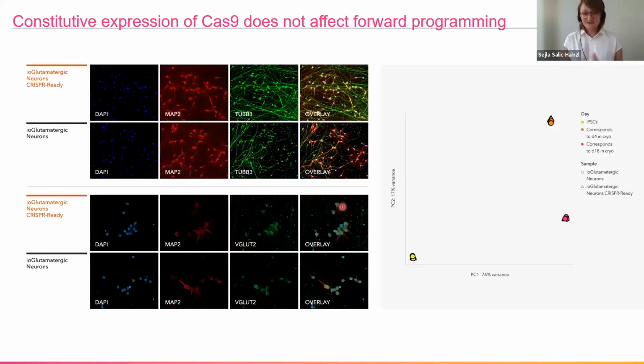So we took the iPS line of the glutamatergic neurons harboring the transcription factors driving the forward programming process, and we forward programmed the wild type cells and the Cas9 expressing cells. By showing you this IF, I hope I can convince you that Cas9 expression is not hampering the forward programming potential. And by showing you this PCA plot on the transcriptomic level, at the iPS stage we see minimal variance, and at neurons day 4, day 18, there is very little difference between the Cas9 and non-Cas9 expressing cells.